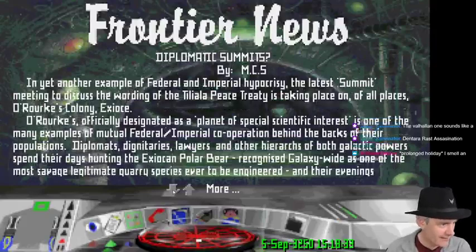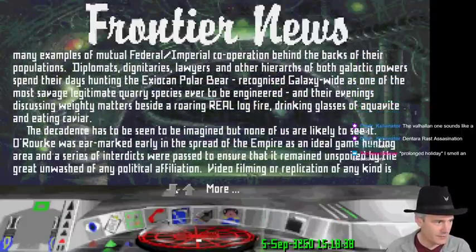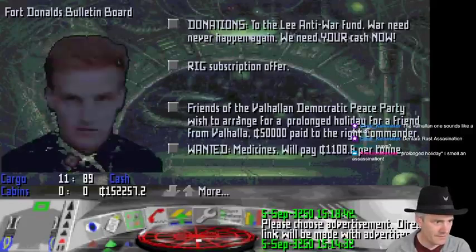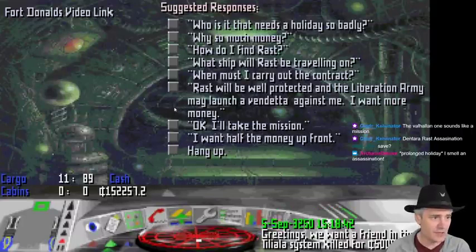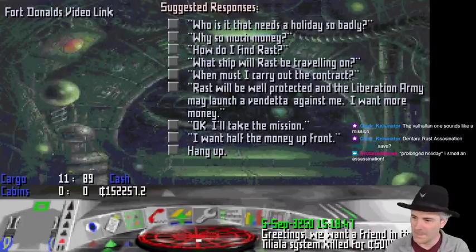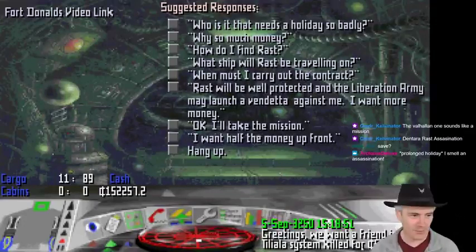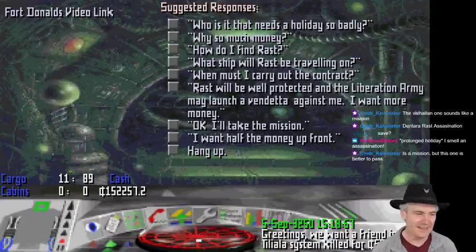There's no mention of Valhalla in here. There is some stuff about this Exocean polar bear. That's mentioned a few times. But the mission refers to Friends of the Valhallian Democratic Peace Party from Valhalla. But when you click into the mission, it says, greetings, we want a friend in the Talalia system killed. Okay, so that sounds to me like the game, again, got some of the text wrong. Really hard to know that that mission is there unless you know what's coming up.